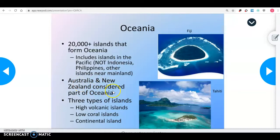Australia and New Zealand are considered part of Oceania. And there are 3 categories of islands. You have high volcanic islands, which means that at one time or currently there's a volcano on that island. Low coral reefs or coral islands, and then continental islands, which I'll get into what they mean in a second.